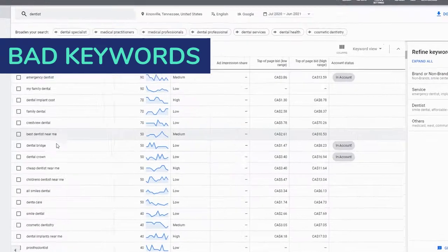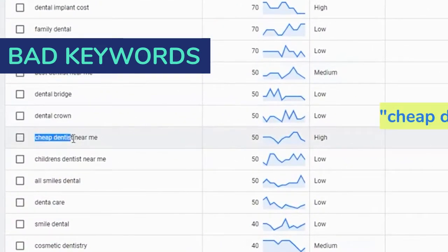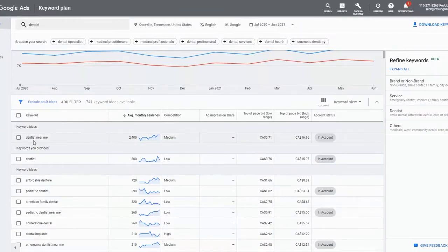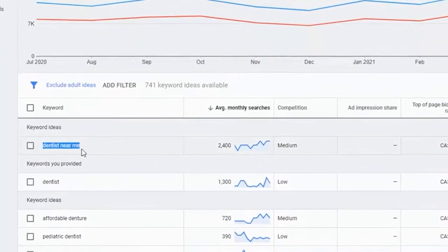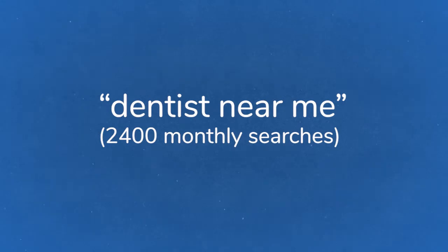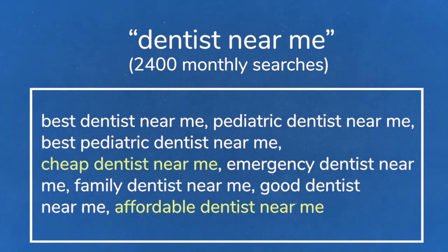If we go a bit lower down, we can see some examples of bad keywords like this one here, cheap dentist near me, which I wouldn't want to target because it's likely going to attract low quality patients. Remember above when we looked at the keyword dentist near me and it had 2,400 monthly searches? Well, those 2,400 searches are made up of things like cheap dentist near me and affordable dentist near me, and keywords that we probably don't want to show up for.